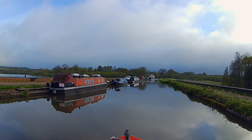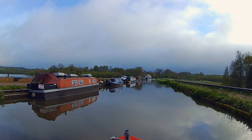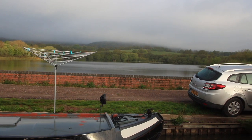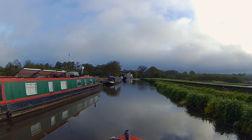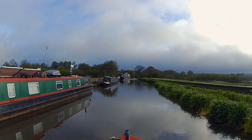Wow, I mean, how about this for a mooring? That is just fantastic, right alongside the reservoir. What a beautiful mooring. Private holders only, so, like, I couldn't stay there tonight.